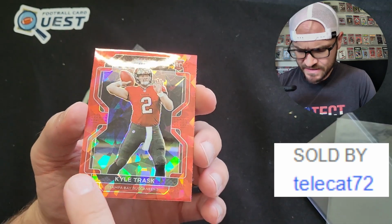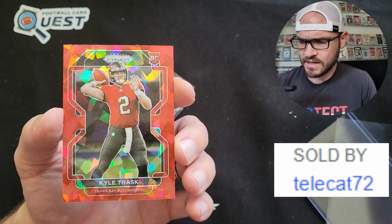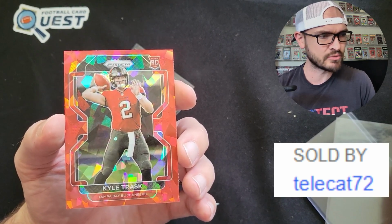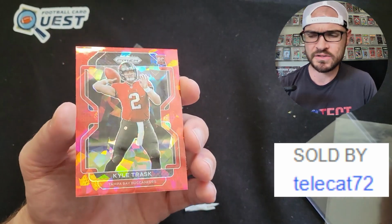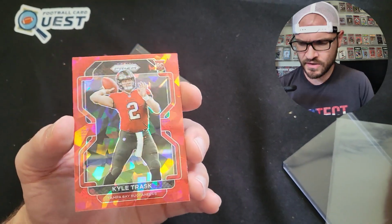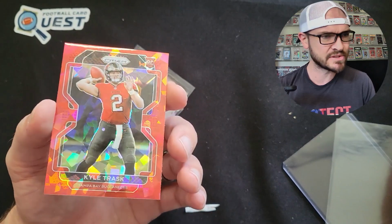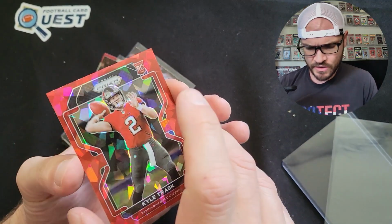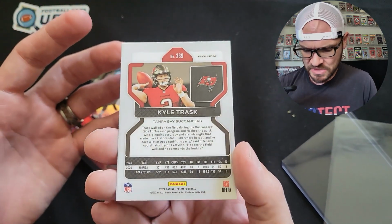And this one did show off center, but I really just want a red cracked ice. I like to collect red cracked ice of every single Buccaneers player that I can. It's strictly collection. I have no intentions of relisting this anytime soon. Of course, everything has its price, but he's probably not even going to start for another year, maybe multiple years.